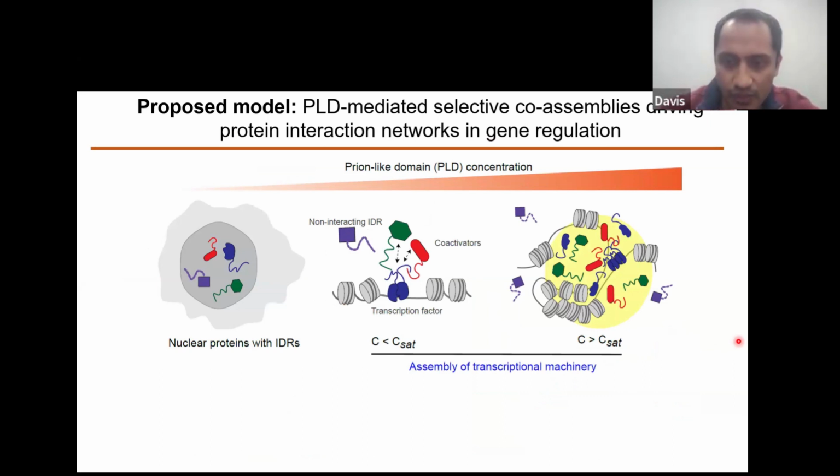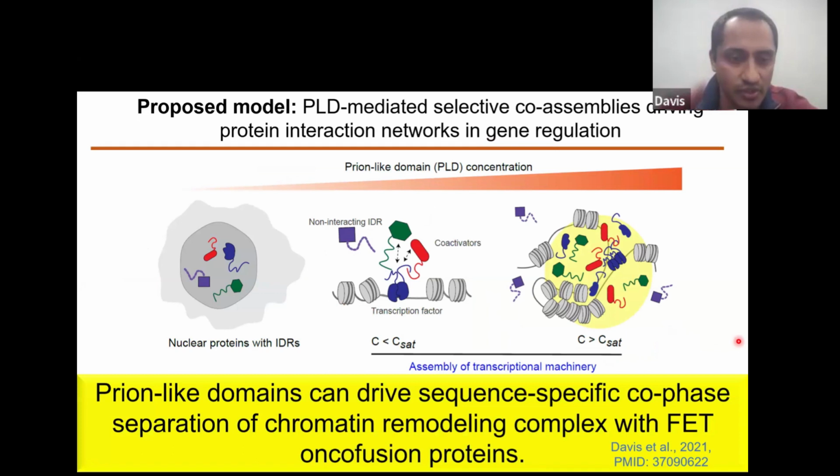So I'll leave you with the title of the talk, which says that Prion-like domains can drive sequence-specific co-phase separation of chromatin remodeling complex with FET oncofusion proteins.